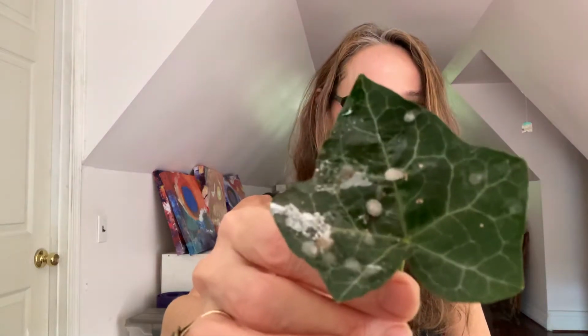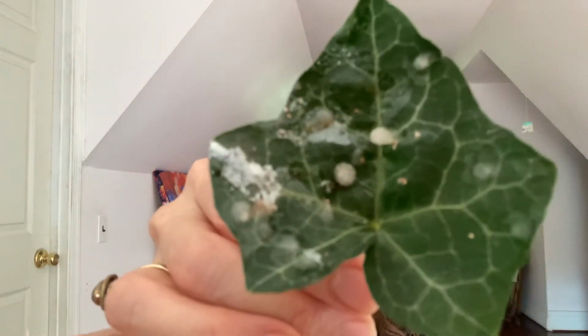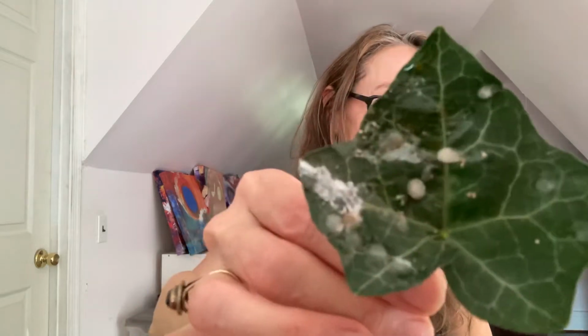So see this right here? Now, this is an ivy leaf, and it has on it little dots of resin. And I have been meditating and wondering, how can I strengthen my health with all of these unknowns? And the answer is Arborvitae, the tree of life. It really is.